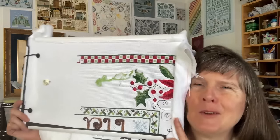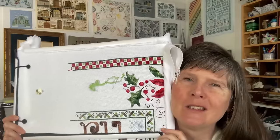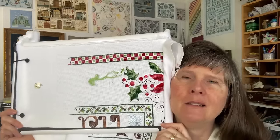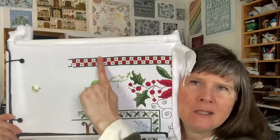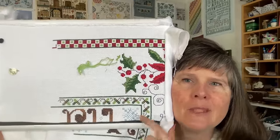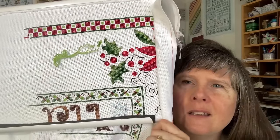I just barely got this back in the Q-snap from showing it at my end of year WIP parade. So if you want to see the whole thing, go to the end of year WIP parade. It was maybe 3 videos back. I extended the border across, which was what I was doing the last time I worked on it. This is that variegated DMC blue in that snowflake.